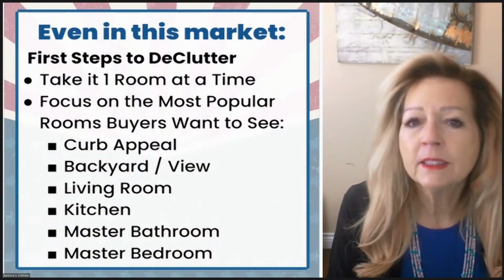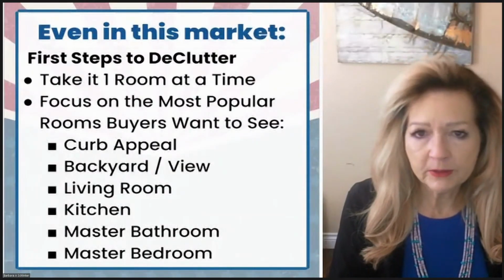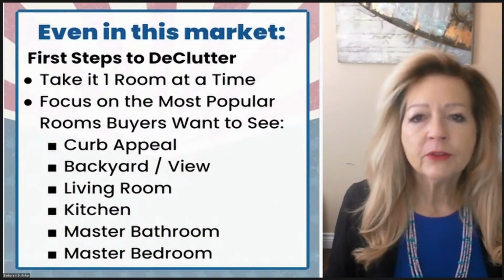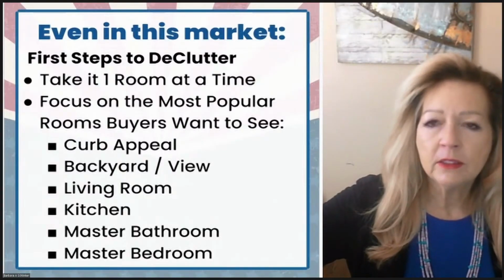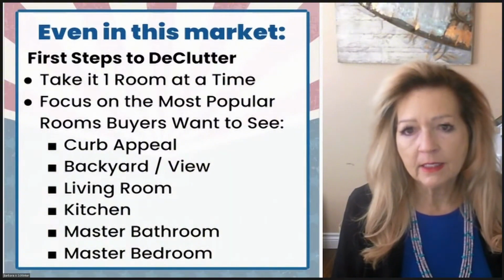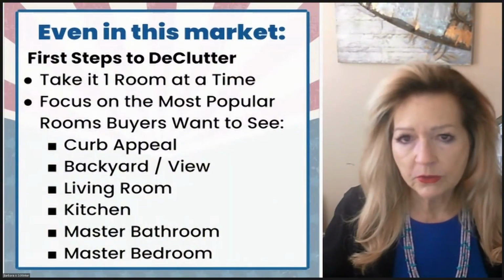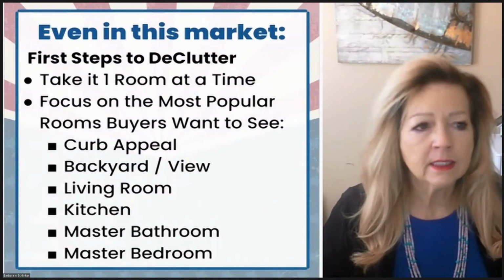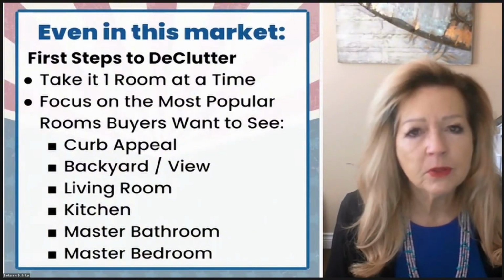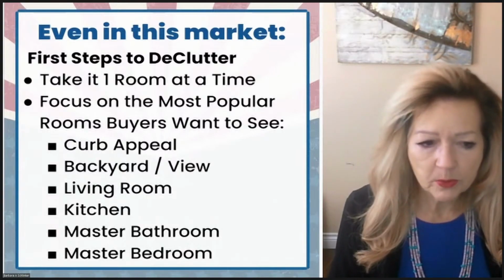Then the next room is the living room. Most people tend to put too much furniture in their living room. So how do you know? Take a picture of it. Take a look at it. Little things like a lot of stuff on the hard surfaces of tables and end tables are just overwhelming. Covers on those hard surfaces like doilies and little runners look busy in photos. They're fine in person, but for the photos, you want to pack those away.